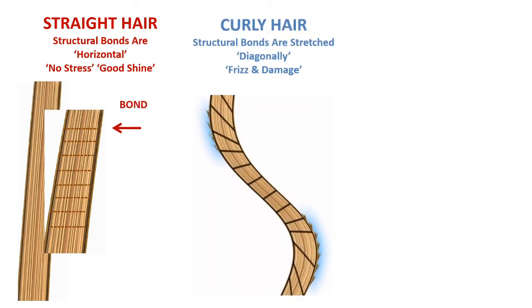Straight hair, structural bonds are horizontal. No stress, good shine. The bond runs evenly across the hair. Curly hair, structural bonds are stretched diagonally. At the point of stretch, it creates frizz and damage. This stress point is where moisture and color is lost. The frizz occurs and the hair is dull.